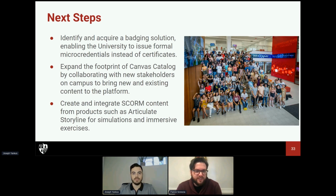We also want to identify and acquire a new badging solution. So this would allow us to become granular with, what's the word I'm looking for? Credentials that we're offering. So right now, Catalog allows students to complete the class and receive a certificate. With certain badging solutions that we've been looking at, students can instead complete assignments or a module to qualify for a micro-credential that they could then add to their LinkedIn page, or they could share their public backpack or profile pages for that particular tool.